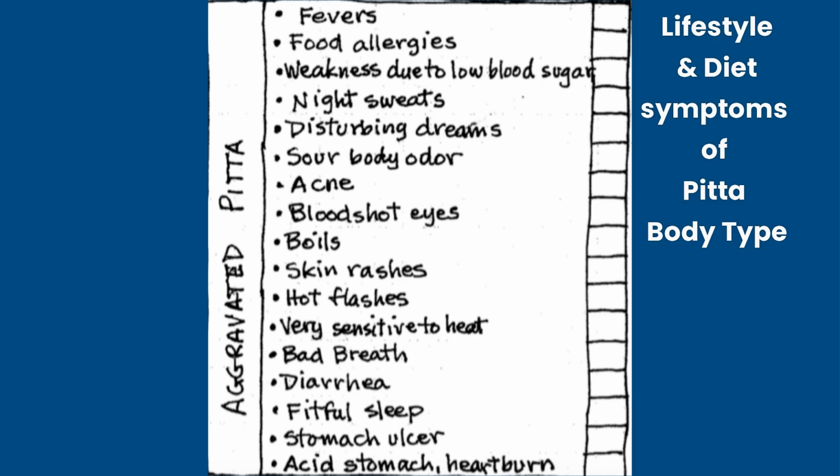This is a list of signs and symptoms, okay? So, lifestyle and diet symptoms of a Pitta body type. If you're a really strong Pitta, you're prone to getting hot, maybe fevers. You can be plagued by food allergies. You can get a weakness to low blood sugar. You can get night sweats, disturbing dreams, sour body odor, acne, bloodshot eyes, boils, skin rashes, hot flashes, be very sensitive to heat, bad breath, diarrhea, fitful sleep, stomach ulcers, acid stomach, and heartburn.